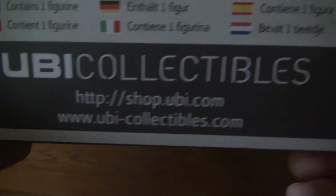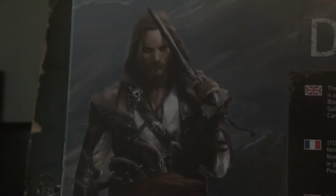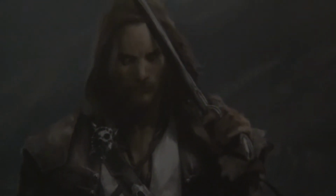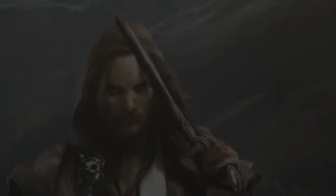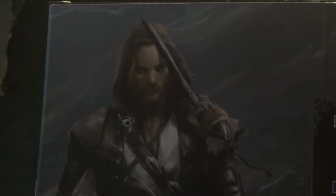UbiCollectibles, ubishop.com. On the back, I got a very nice drawing of Edward Kenway right here, which is, I think, one of his first design shots. I always really like this drawing, showing his real face with the flintlock pistol. And I gotta tell you, Edward Kenway has so far one of my favorite assassin designs, and I say this every year. But Edward Kenway looks absolutely amazing. I think he looks so cool. He's very different compared to all the other assassins.